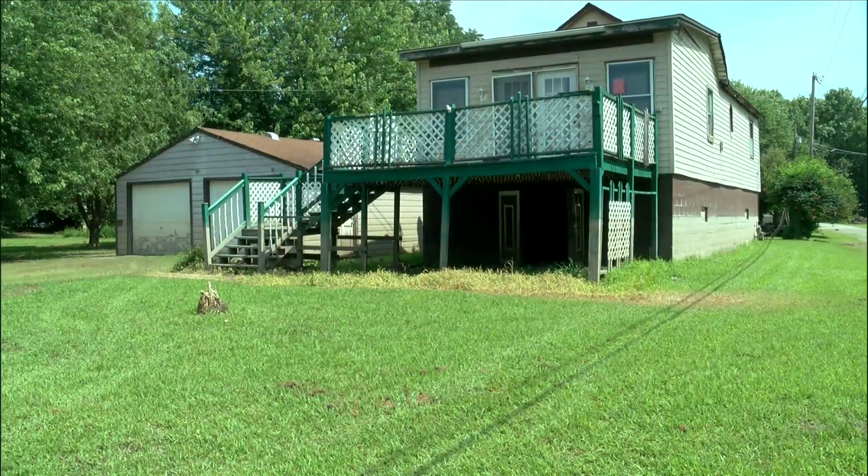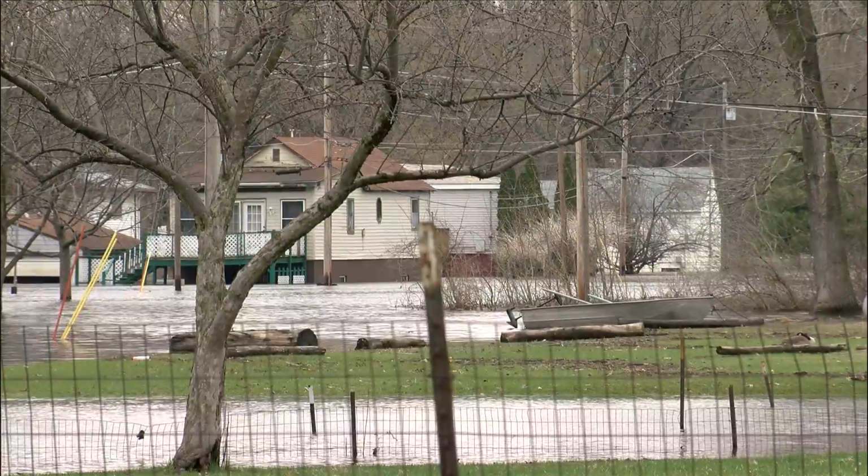They need inspectors from Rock Island County's Zoning and Building Office to conduct a walkthrough so owners can work on repairs. Local 4's Sean Logging joins us live in the newsroom with what one man is doing to be ready for the next flood. Sean?